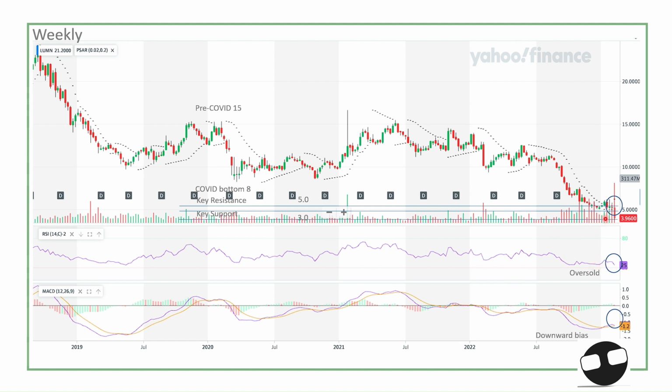Okay, and I'm saying that it would bridge the gap at 5, but there's a potential upside of this company given the technicals. So for the RSI weekly, it's actually trading along oversold levels, and for the MACD, that's still showing down, sideways and downward bias, negative 1.2 here.